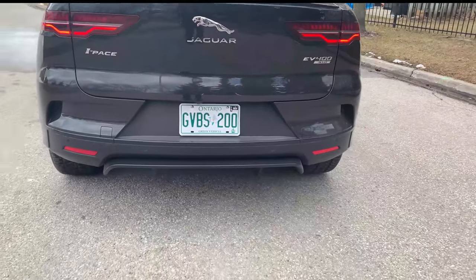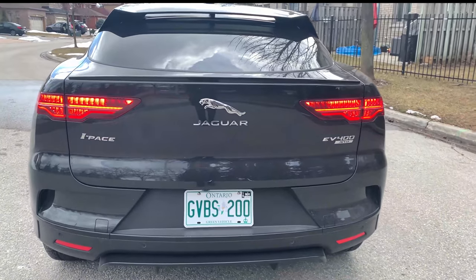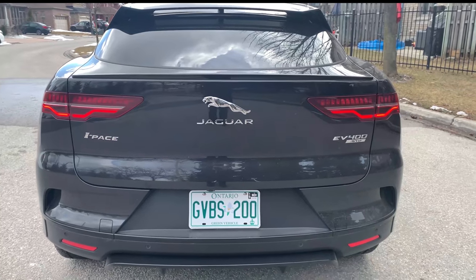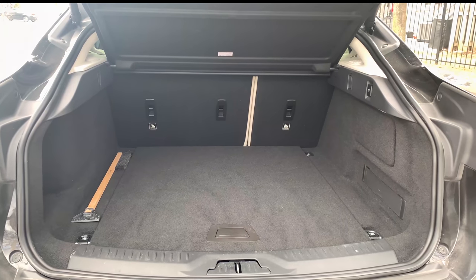Look for the tailpipes. Oh, right, no tailpipes on an EV. So it's the EV400. That's the model name, so that's what your rear looks like. Backup camera is right under there. Let's take a look in the trunk. Nice power trunk. So storage wise, 656 liters of space.